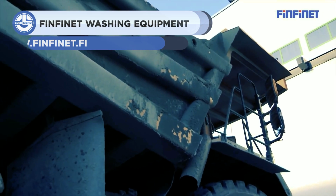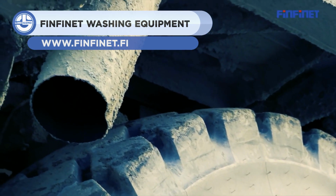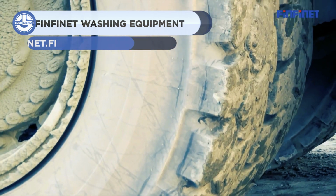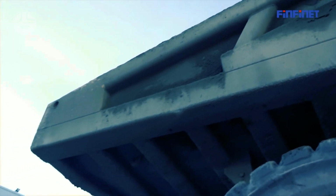Finfinet is the leader in developing high-pressure units, pumps, pressure washers, and accessories. These are helping mining companies to clean their heavy-duty vehicles, including ultra-big dump trucks.